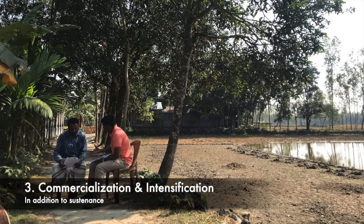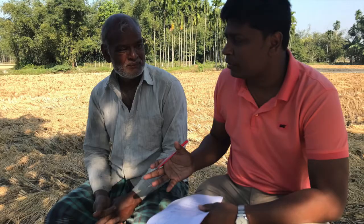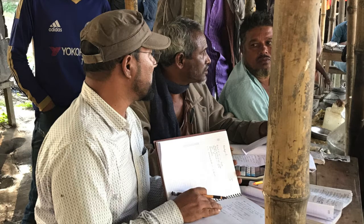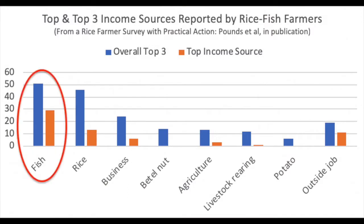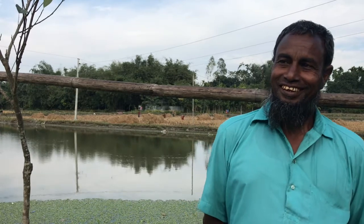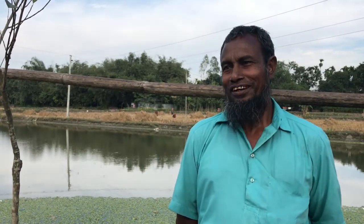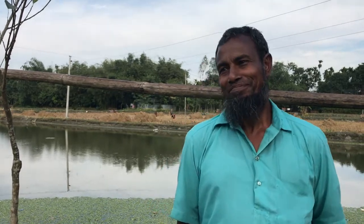In a survey of rice fish farmers in December 2019, 87% reported an increase in production and listed fish as one of their top income sources. If I use the rice plot for fingerling production for 2 or 2.5 months, it would be a new source of income for my household. After 2 years, I saw it was a profitable business, so I expanded my culture area. The system has been commercialized with the availability of seed, fish seed, and feed.